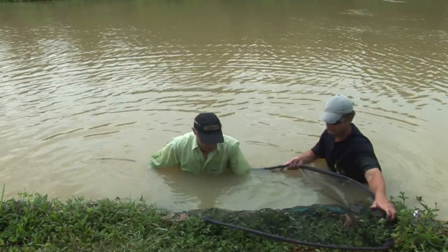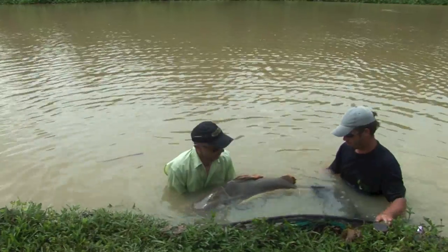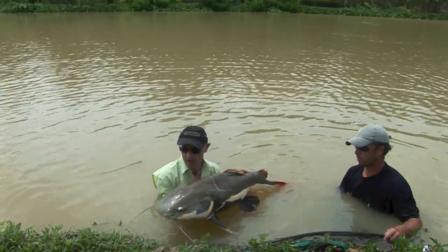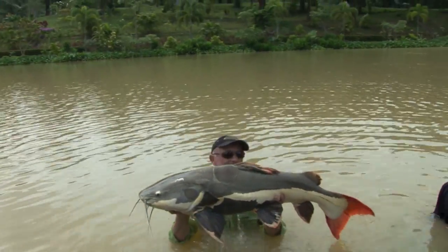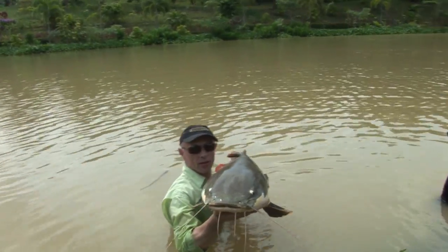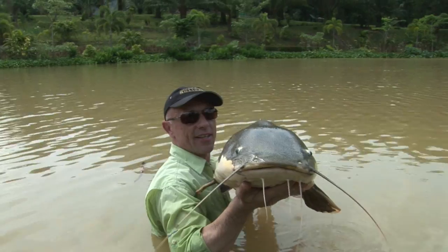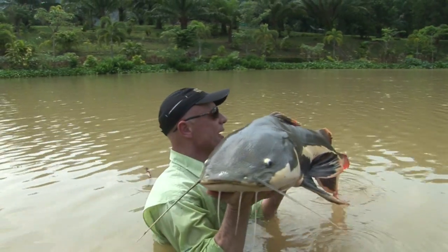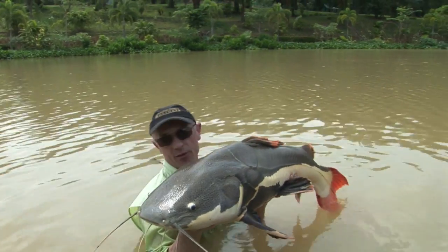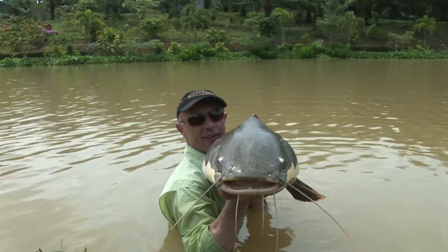Let's have a look, show it for the camera. It's gonna be a beautiful fish. One, two, three, up she goes. Look at that. That's what you call a beautiful, beautiful redtail catfish. Magnificent. What would you say that is? That's got to be a good 45, 50 pound. I mean, that's actually making my arms shake.